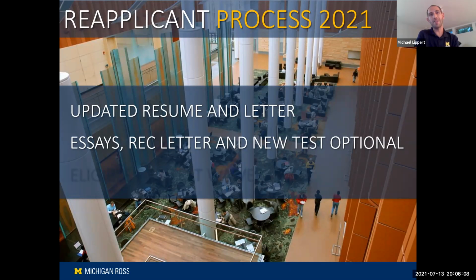And what we mean by that is there's no word limit or word requirement, but it's typically about a one-page letter, just letting us know what's changed since you've last applied, reiterating your interest in Ross and anything else you'd like to share with the team since you last applied. And we'll combine that with your old application file.